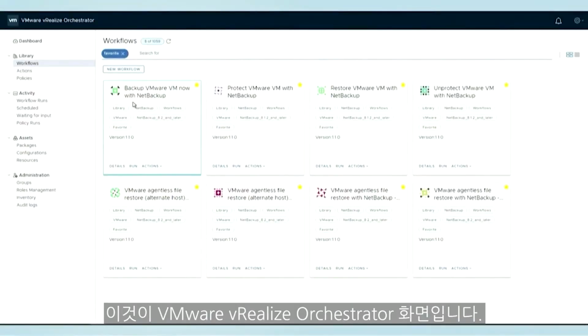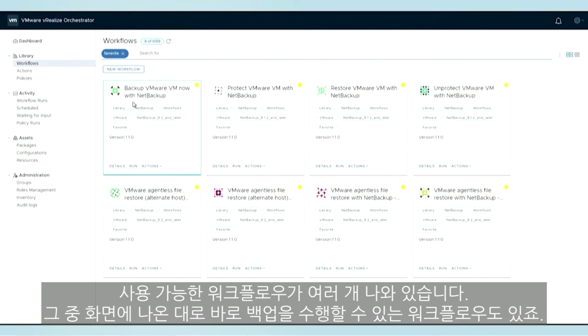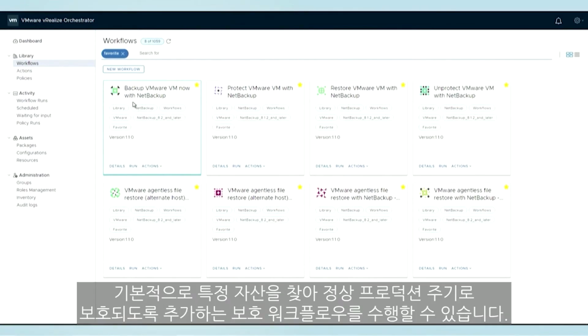So this is the VMware vRealize Orchestrator screen. I basically deployed the NetBackup plugin for vRealize into this environment. And in here, this allows us a number of workflows that are available. Going across the screen, you have workflows that allow you to perform a backup right away. You can perform a protection workflow, which basically goes and discovers certain assets and adds them to be protected in a normal protection cycle.